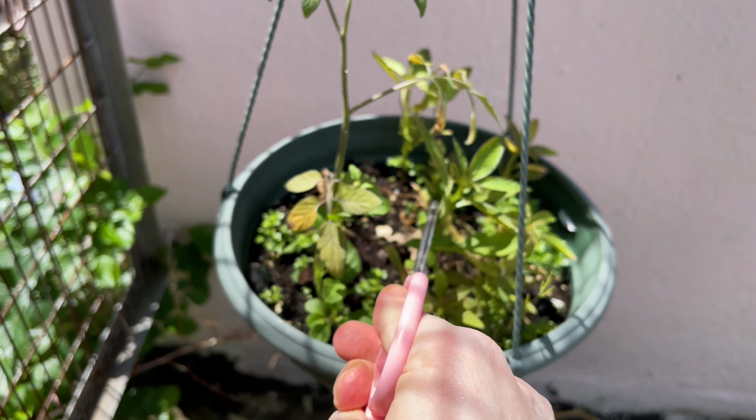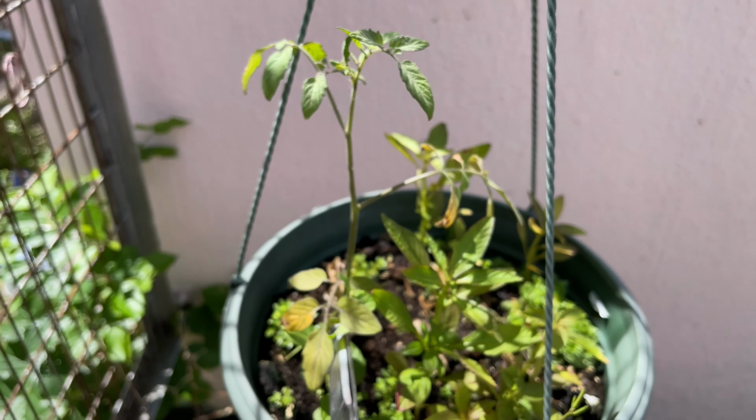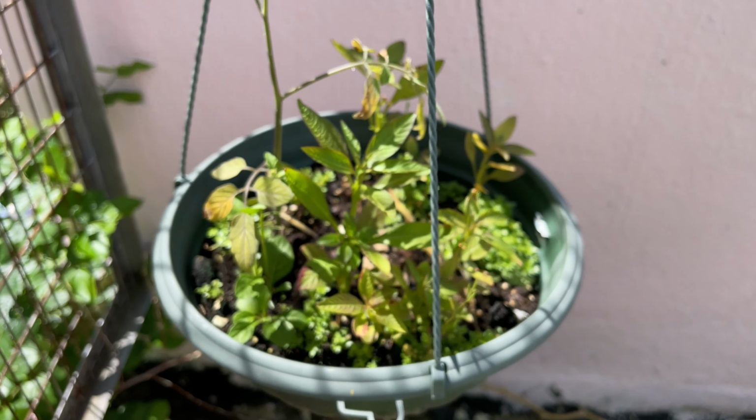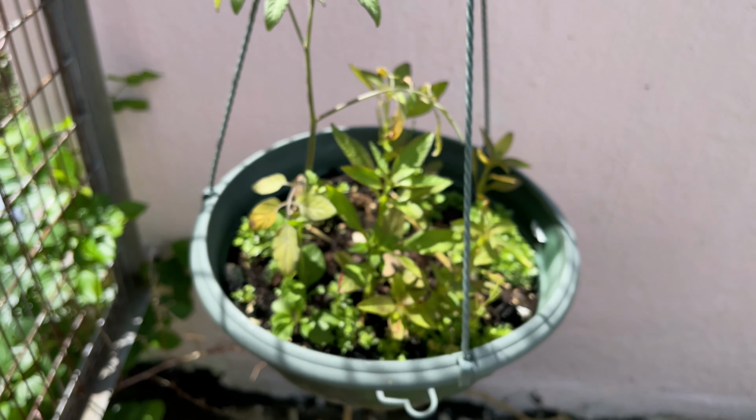I'm leaving this one fallow, so to speak. I'm gonna let this tomato grow with these wild plants and see what happens. Because usually I would just clear all this away.